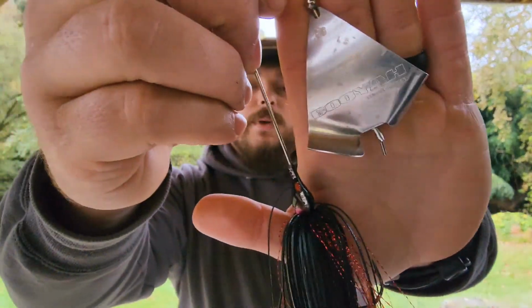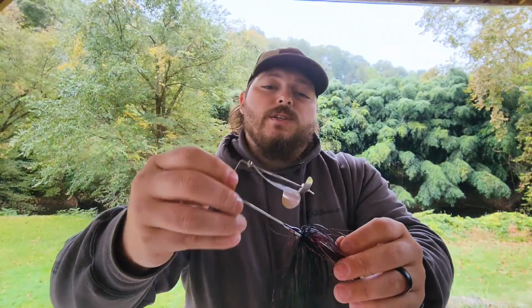All right, guys, so to kick this thing off with bait number one, I'm not going to list these in any kind of particular order, so don't think that. Bait number one, I'm going to have to go with a buzzbait of some kind. Buzzbaits, they shine, especially in the month of October.